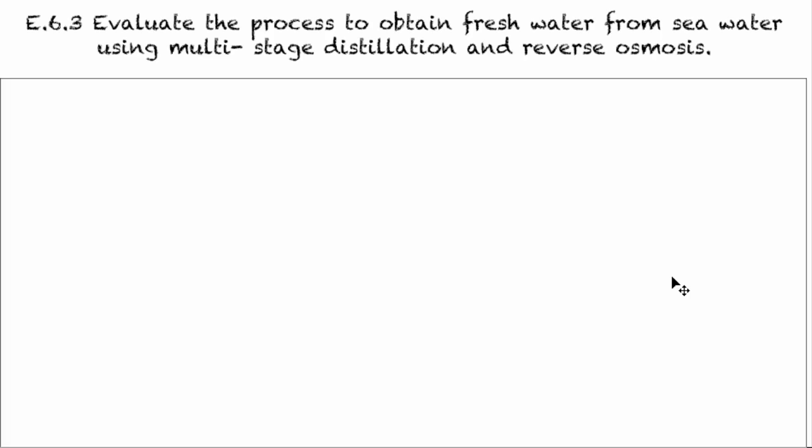Welcome to E.6.3. Today we're going to evaluate the process to obtain fresh water from seawater using multi-stage distillation and reverse osmosis. Fresh water is becoming an increasing concern among governments, and they're trying to put in a lot of plans to safeguard the future of fresh water. And that's basically because although we do have lots of water all over the planet, a lot of it on land is now seemingly increasingly polluted, and so it needs to be treated.